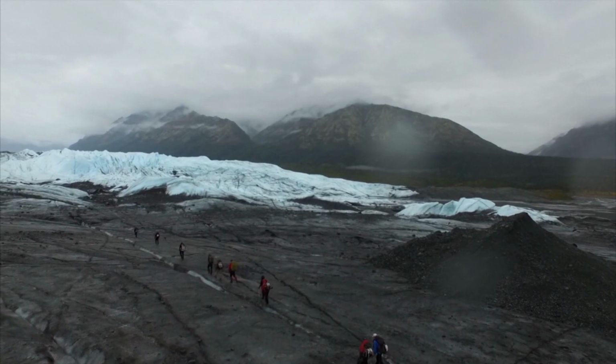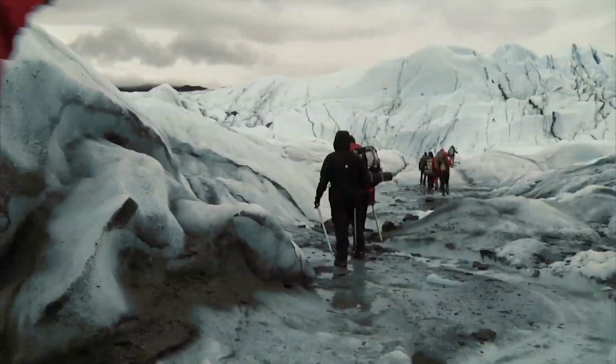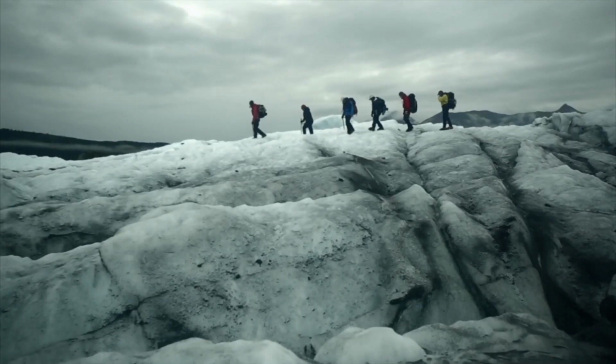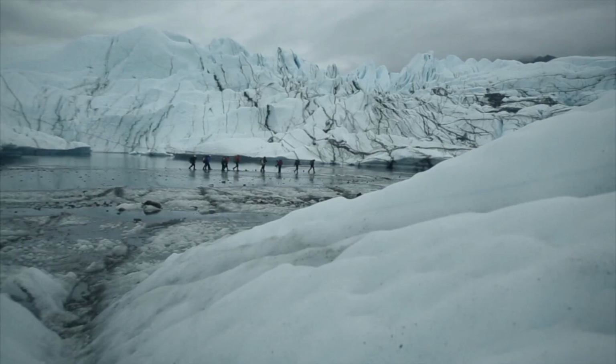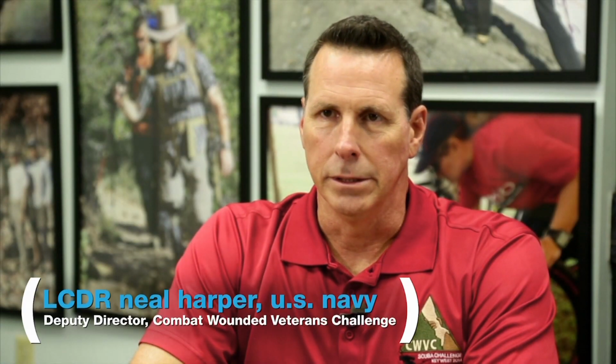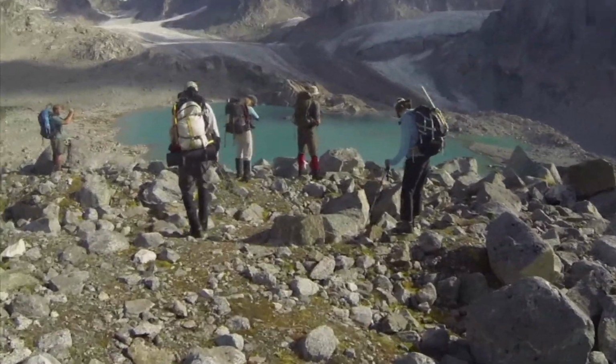These veterans are up for a challenge. They're climbing the ice floe of a glacier near Mount Denali in Alaska. This is all part of the Combat Wounded Veterans Challenge, an organization based out of Tarpon Springs, Florida. Our overall mission is to improve the lives of wounded and injured veterans and their families.